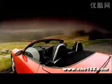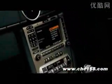The interior is a dead ringer for the 911 too. The centre console, all the buttons and the dials look like they're from its bigger brother. A nice touch, given that the Boxster cost 26 grand less.